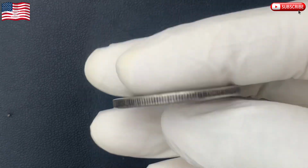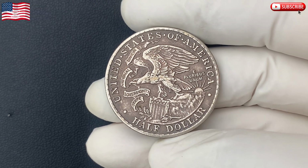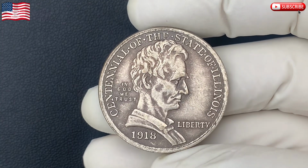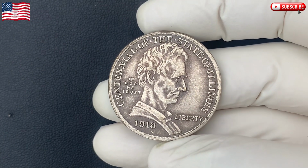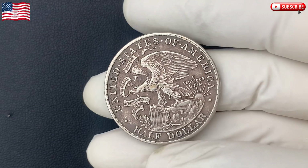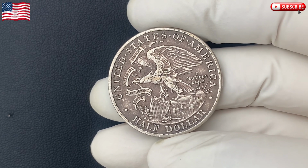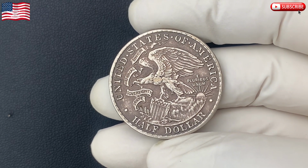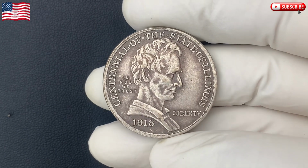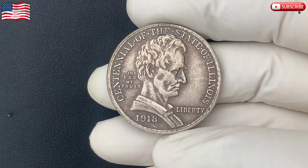The 1918 Liberty Half Dollar was minted at multiple locations across the United States, each with its own distinct mint mark. Coins minted in Philadelphia did not have a mint mark, while those produced in Denver were marked with a D, and those struck in San Francisco were marked with an S. Coins with the S mint mark are typically considered to be rarer, and they often fetch higher prices due to their lower mintage numbers. However, the condition of the coin is far more important than the mint mark in determining its value, so be sure to check the overall quality before determining its worth.